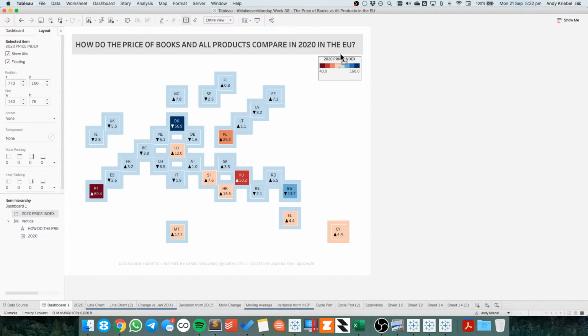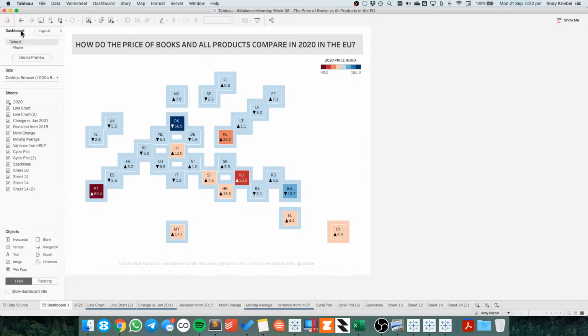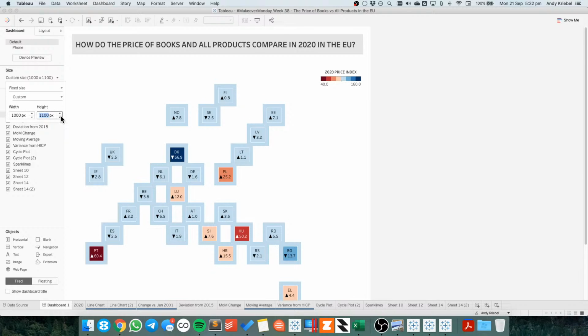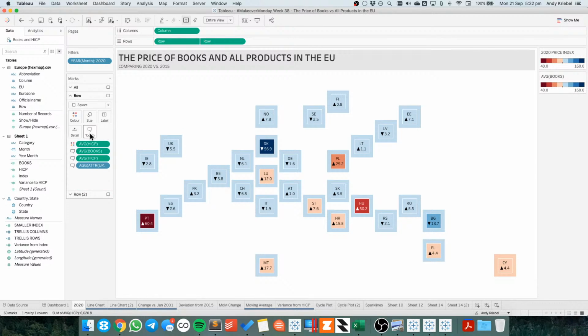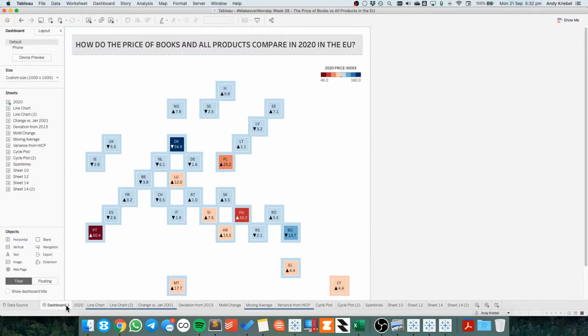Now I can maybe just put this here somewhere. All right, so now I'm going to make the whole dashboard taller because I don't like how all of the blocks are kind of smushed together. Okay, maybe I'll do it like that. Now I'm going to go back to this sheet and make the outer box slightly smaller. This is like a real pain because you have to go back and forth between the two.